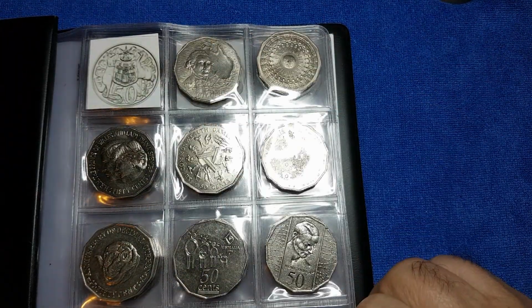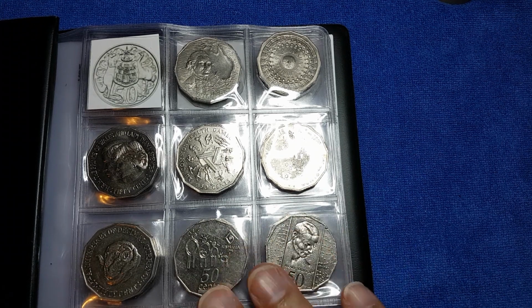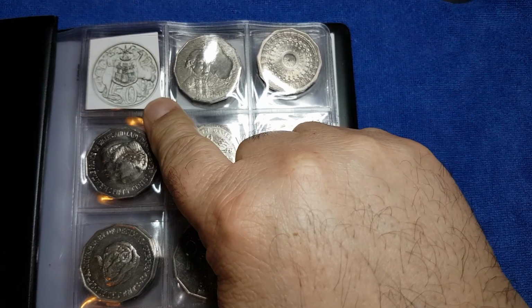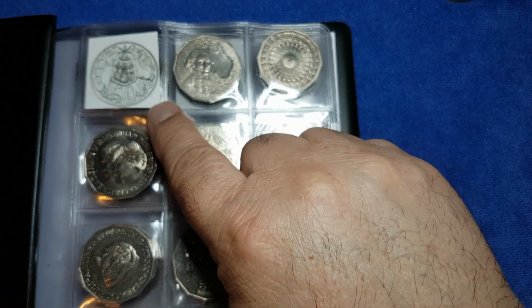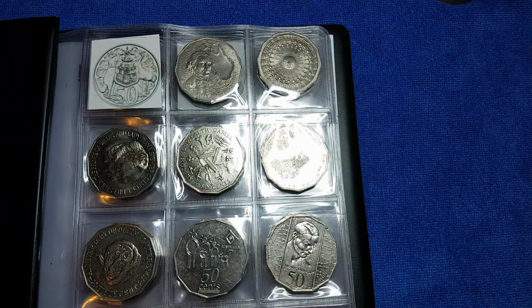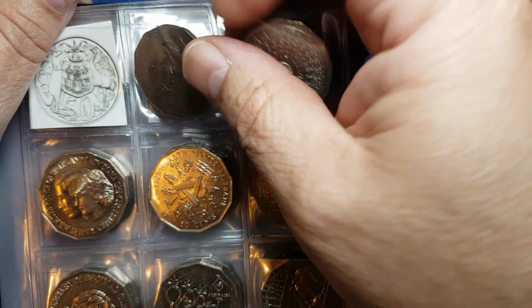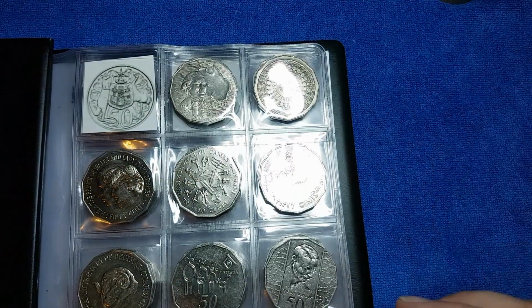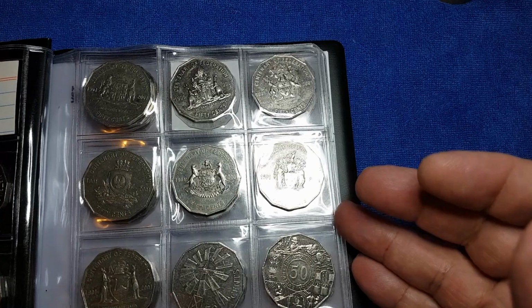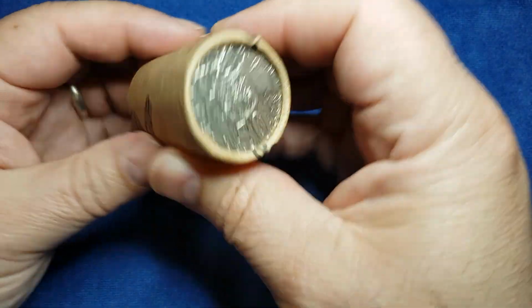The only other placeholder I have is for the very first 50-cent piece that was issued after decimalisation in 1966. It's a round 50-cent coin, came out in 80% silver. It only lasted a year, and then they found out it was costing too much money to mint. They changed it in 69 to a 12-sided coin. Yep. And ever since it's been like that. So people have found them in rolls, though it's very, very scarce. So it's going to stay in as a placeholder in the book. But let's get on to the hunt.